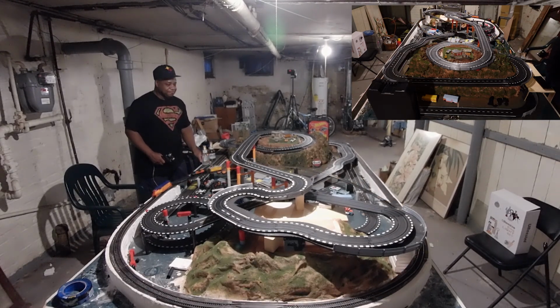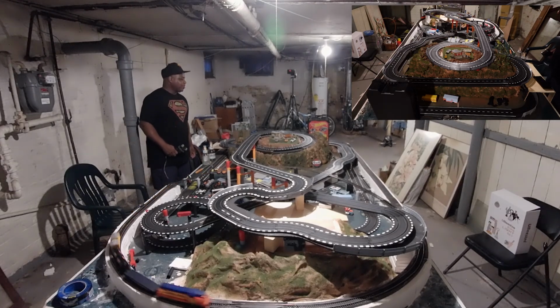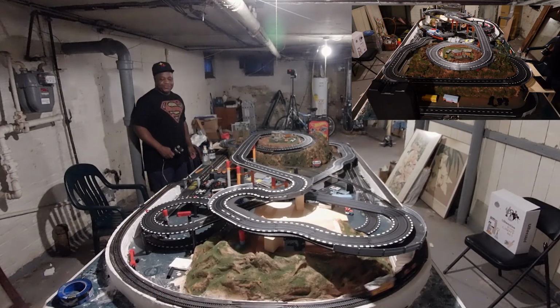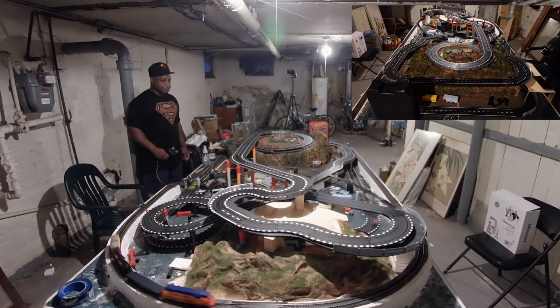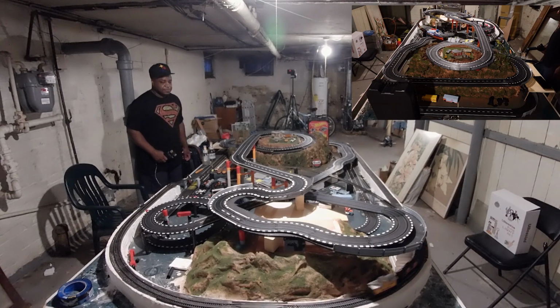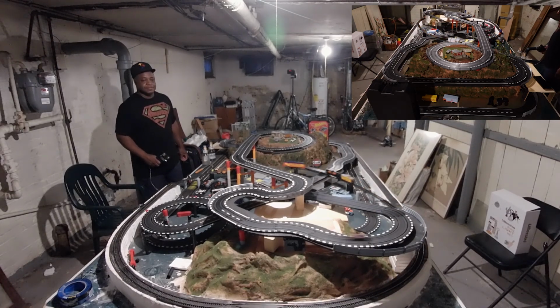Almost crashed. Definitely don't want to crash the F1, guys, because they're too fragile. They run good.